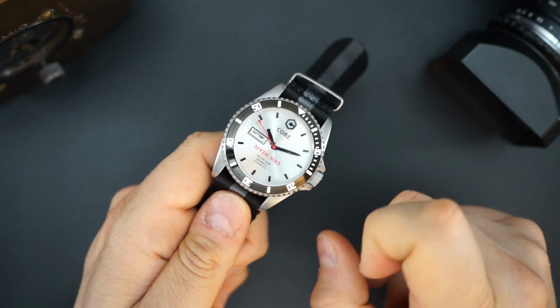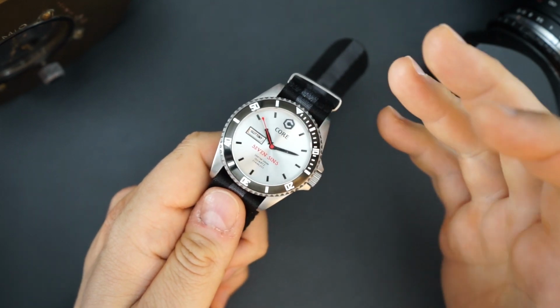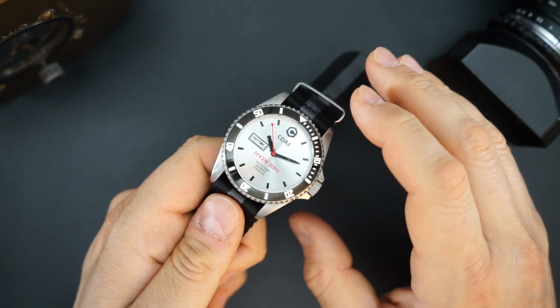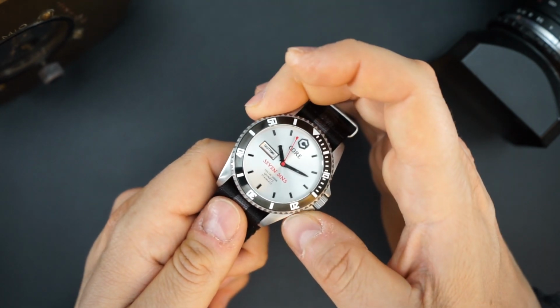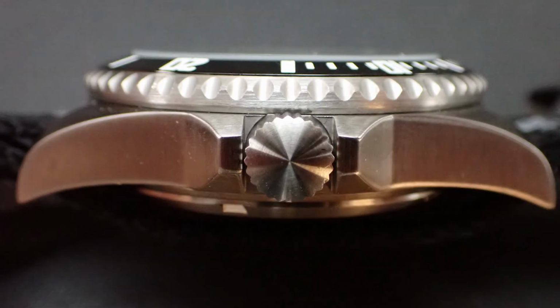It has a very nice dial. The indices are applied. It's a sunburst dial. It's in silver. The size is really nice. It's also in stainless steel, 42 millimeters. As I mentioned, screwed-in crown, which is not signed, but it's a very nice, big, robust crown. It feels really nice.